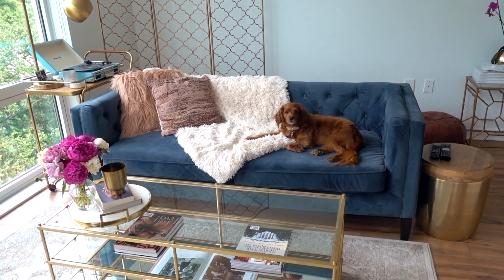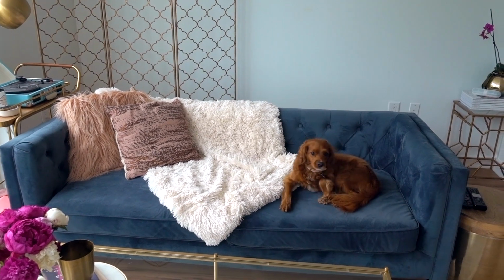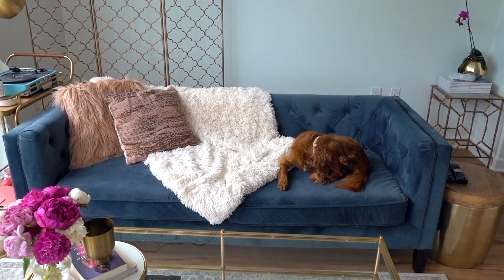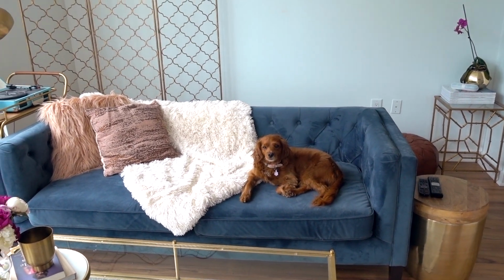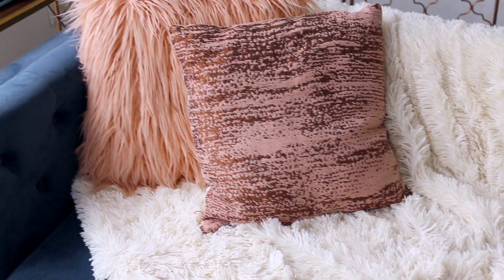All right, guys, let's talk about what's in my living room. My dog, not for sale. I got this beautiful velvet couch from World Market for like $400 or something. It's definitely a $400 couch, but that's okay. It's really working for me in this season. I didn't need a huge one, and spending only $400 on a couch makes me feel better about maybe upgrading in the near future. The throw blanket and throw pillows are from Target last year.